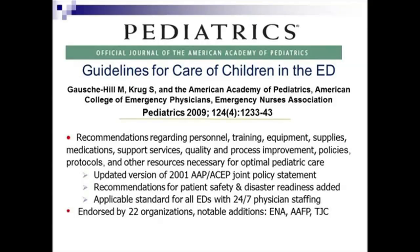So I wanted to begin with just a few words describing the background and overview of the National Pediatric Readiness Project so that we can then begin to discuss QI related to PEDS Ready data. As many of you know, the 2009 AAP, ACEP, and ENA Joint Policy Statement on Guidelines for the Care of Children in the Emergency Department provides a baseline foundation from which every emergency department in the country should function.